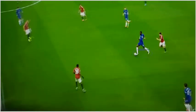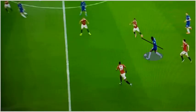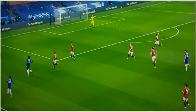This is the start of Rudiger's run in the first half. Wan-Bissaka has again pushed up on Chilwell, but when Rudiger beats United's high press, the space in behind Wan-Bissaka opens up, and from a straight run, Rudiger is on the edge of United's box.